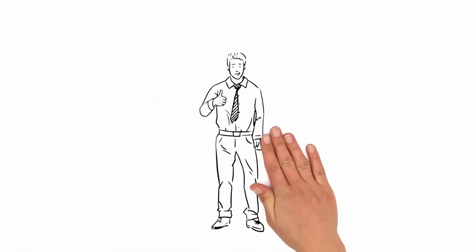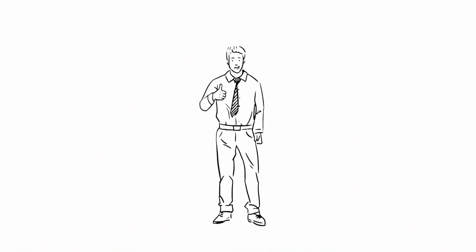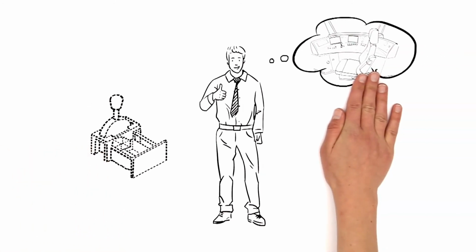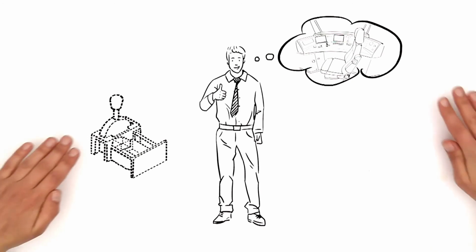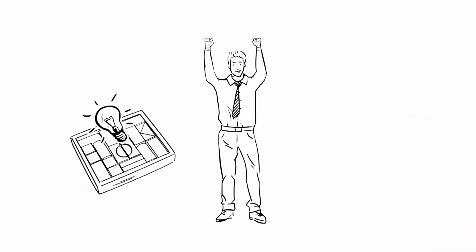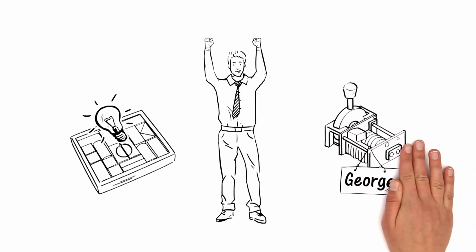What makes George particularly happy? He receives a 3D model of the master controller so that he can progress with designing his driver's cab. George is delighted. Using the suitable modules, he has a completely individual solution. And 6 weeks later, his master controller.